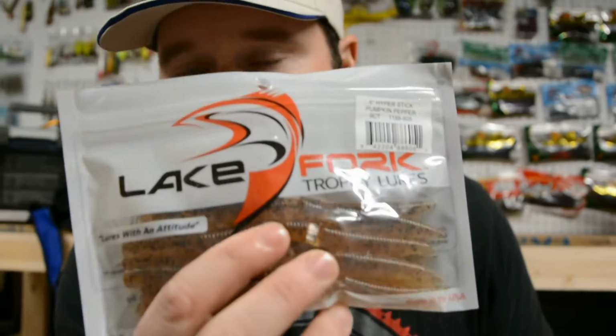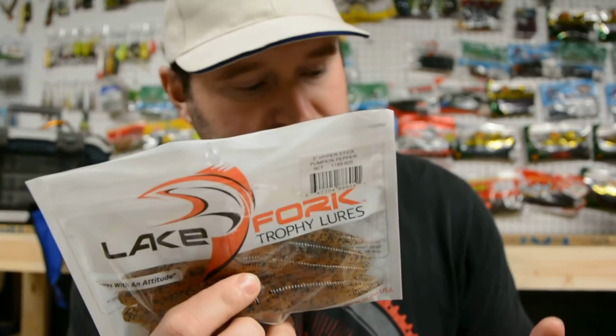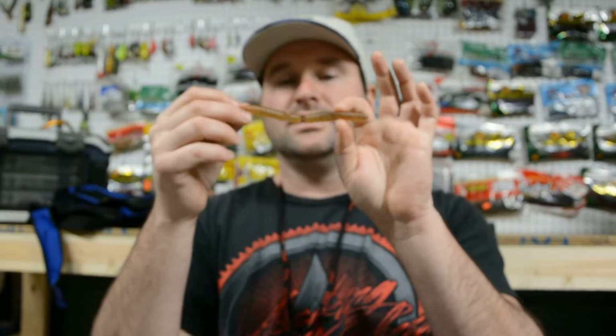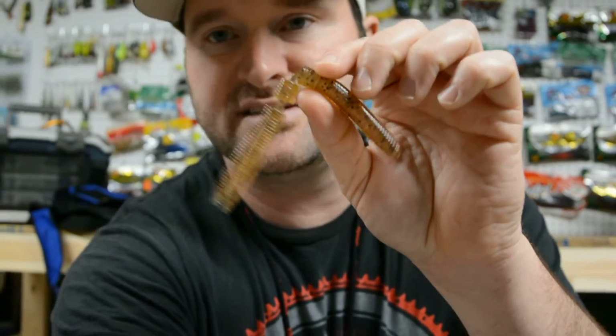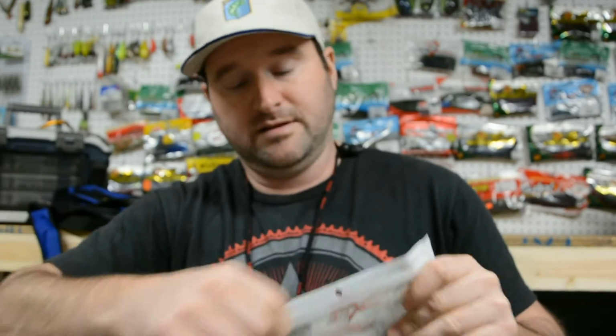Okay, and I also got the Hyper Stick in the pumpkin seed color, pumpkin pepper, the same as the seed, but pumpkin pepper, same wonderful garlic scent. I got that as well. These are like a Yamamoto, except you're going to get some good action. It's got this broke tail in it. If you'll see, it's like broke back kind of, you know what I mean? But I got that in the pumpkin pepper, and we got the same thing.